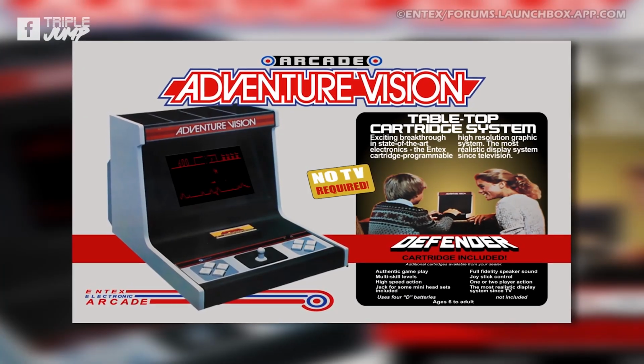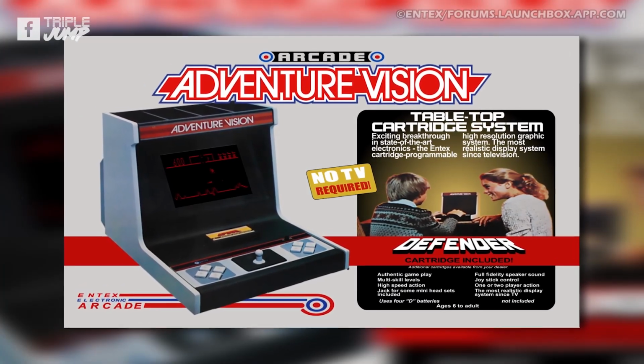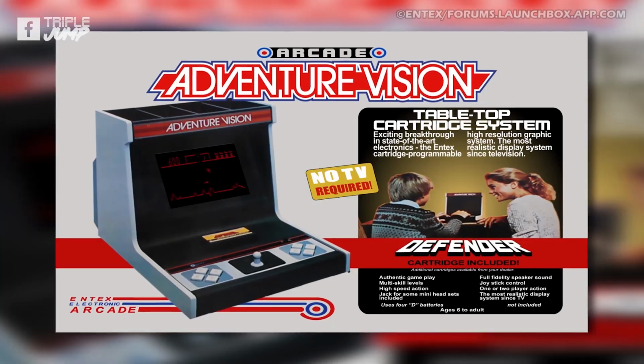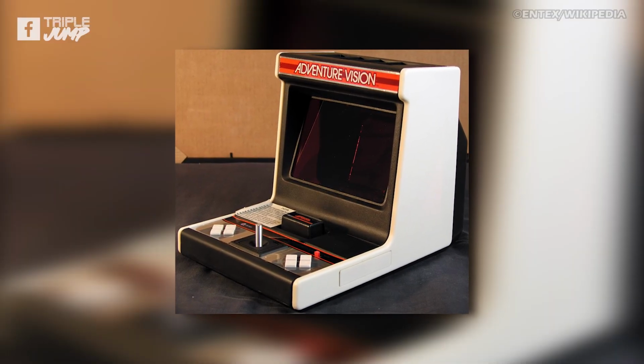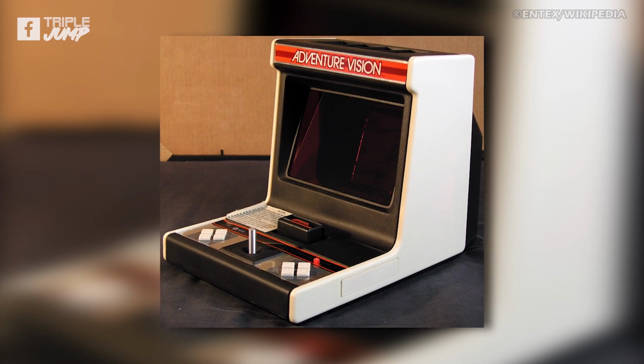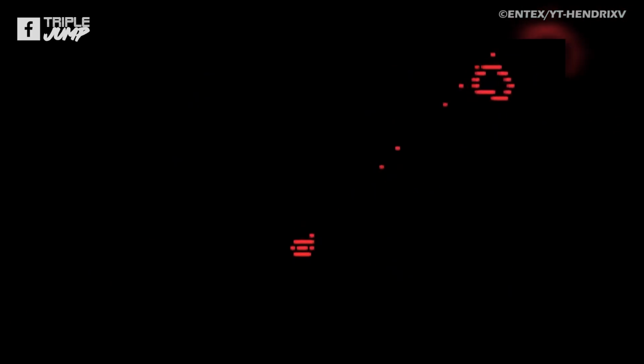Number 59. Entex Adventure Vision, 1982. An early colour handheld in the sense that red is a colour, the Entex Adventure Vision launched with the only 4 games it would ever get. Entex pulled the plug after about a year without releasing any of the planned peripherals. The unit ran at a neither silky nor smooth 15 frames per second, using a technically impressive but realistically cumbersome series of red LEDs and spinning mirrors to project its image.